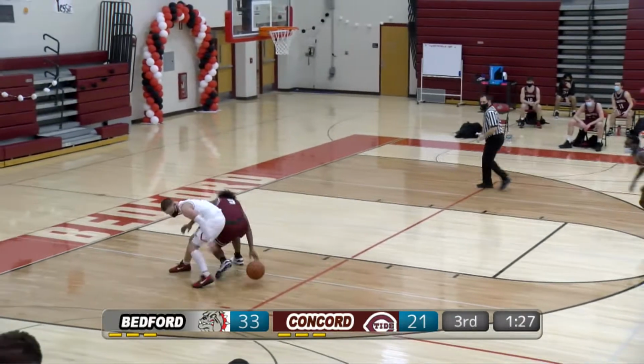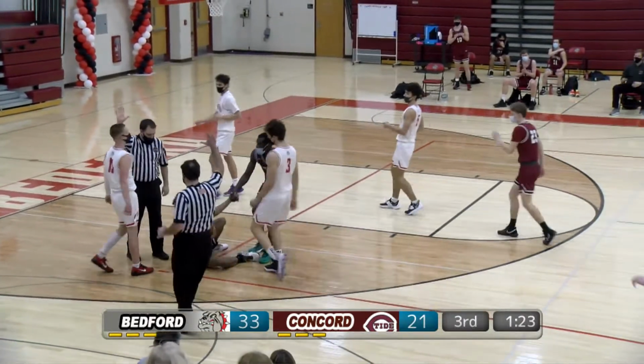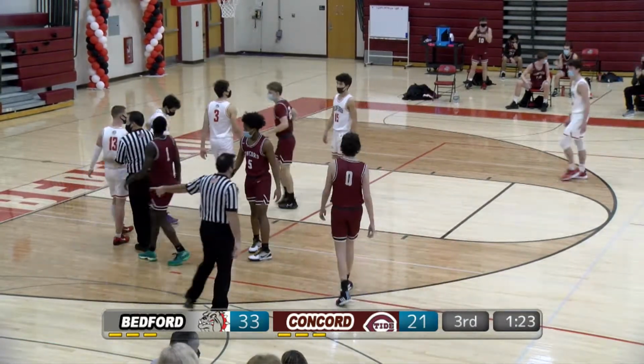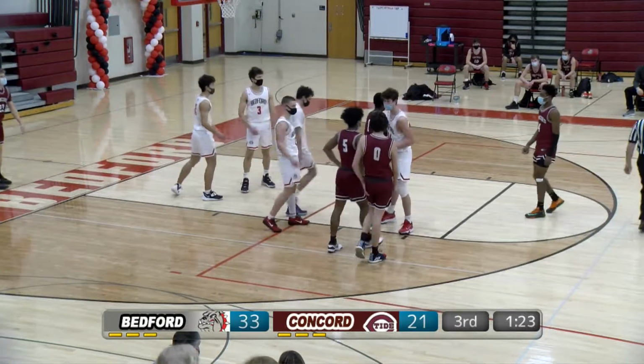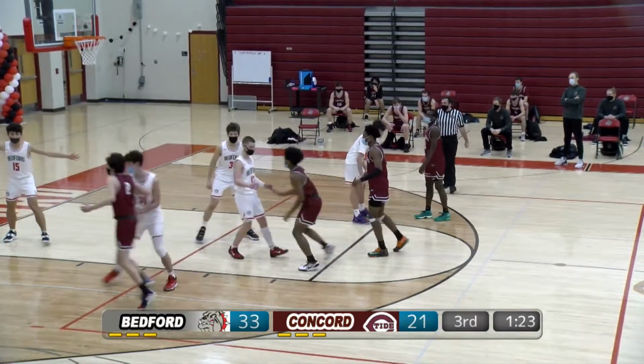Defended. Gets ripped by Mbata Aboro. And they're going to have a tie-up. So Mbata Aboro got his left hand in there, got the loose ball. Good hustle play, jumps on the floor and gets the tie-up, so Concord will come back with the ball. Gets them the possession arrows going their way, so they keep the ball here.